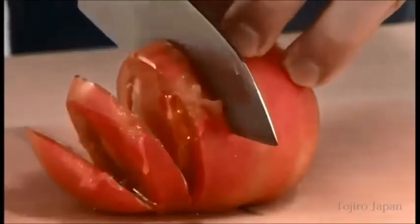This is how to resharpen. By resharpening a knife, you can see the sharpness come back.